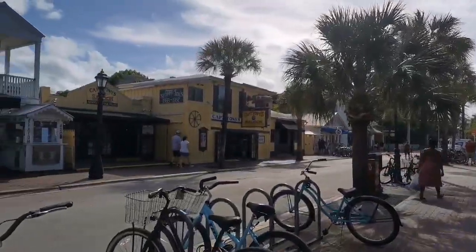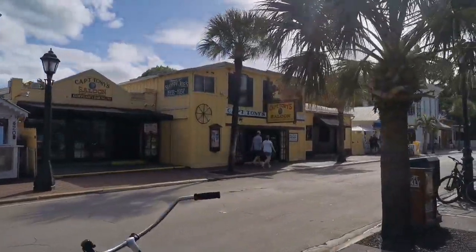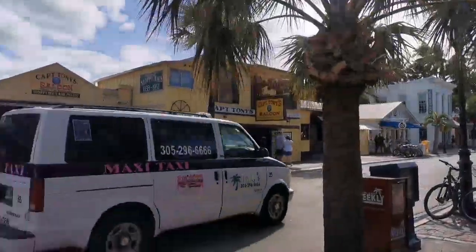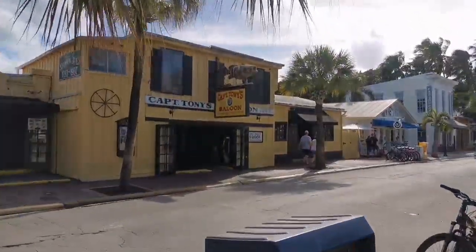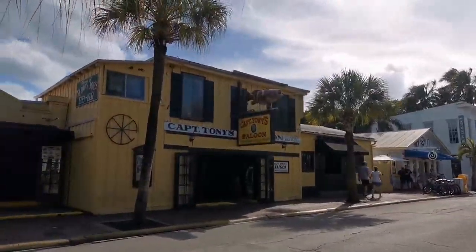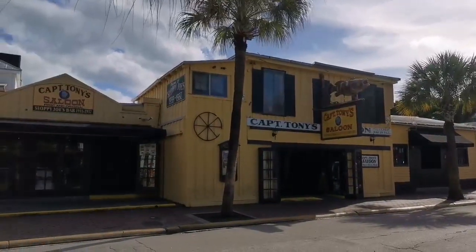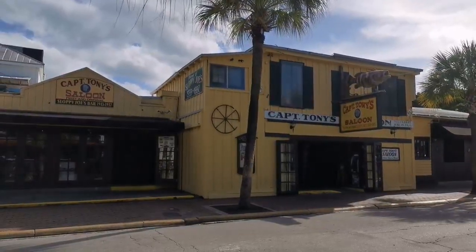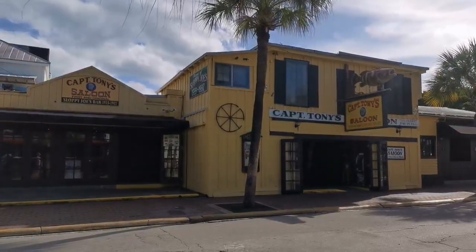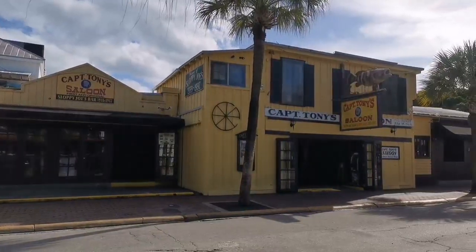And guys, we are at our home bar, Captain Tony's Saloon. So we're gonna walk in there. I'm gonna hook you guys up to Gabe's mic. Remember, you can request songs. If there is anything in particular you want to hear, you can just type it out in the comments and I'll let him know if he knows how to play it.